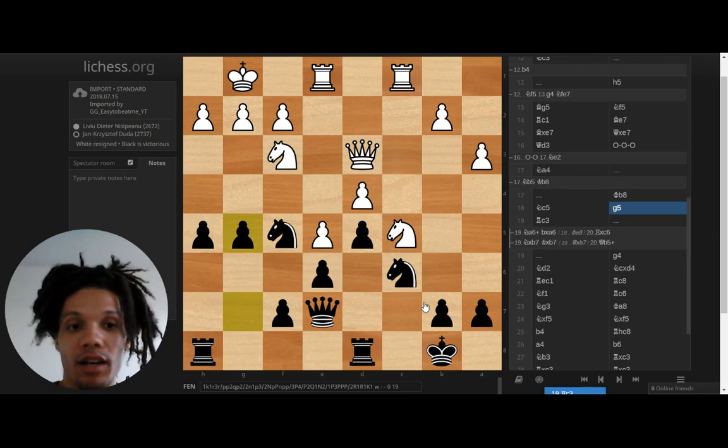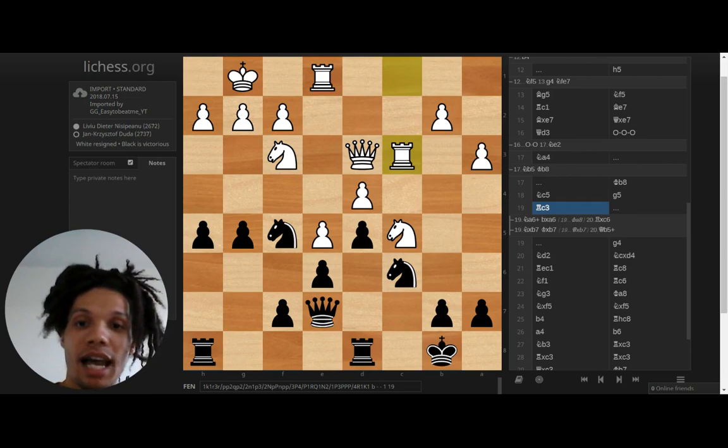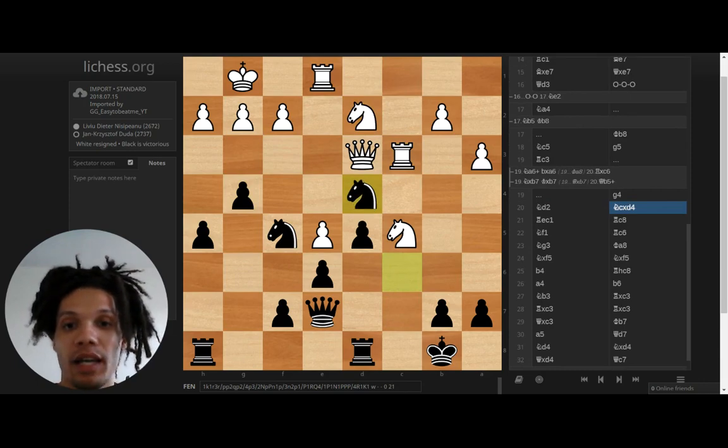So g5, rook c3 was played. So white pretty much is acknowledging, yeah, I don't have a great follow-up right now. I need more time to build up my initiative on the king side, or on the queen side rather. And the question is, does white have the time to do this? Doesn't really look like it, because after g4 now, this knight has to move, knight d2. And now knight takes d4 is played.